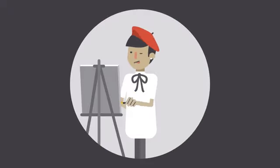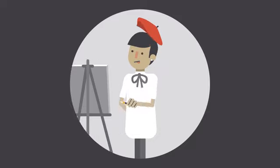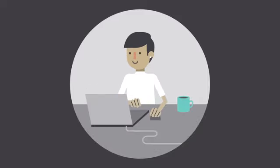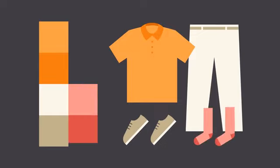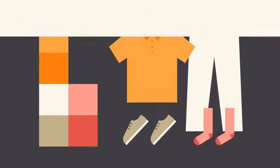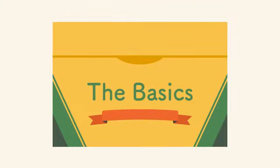Artists and designers have followed color theory for centuries, but anyone can learn more about it. It can help you feel confident in many different situations, whether it's choosing colors for a design or putting together the perfect outfit. All it takes is a little insight, and you'll be looking at color in a whole new way. Let's start at the beginning, the very beginning, with a refresher on the basics.